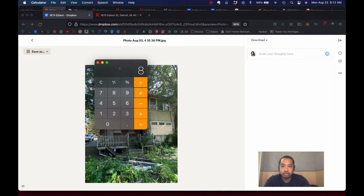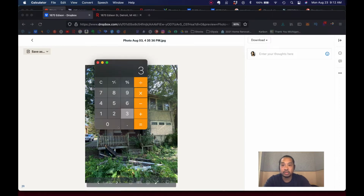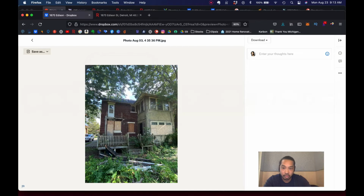23 times 300. I can't remember. I've lost count already. 16, 17, 18, 19, 20, 21, 22, 23, 24, 25, 27. So like 27 times 300. So 8,100 roundabout for windows. These are just rough numbers. Demo, because all this has to be picked up.